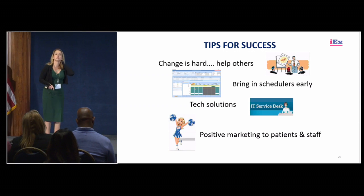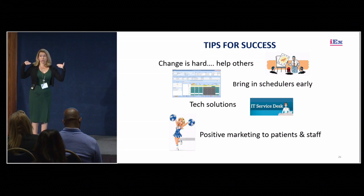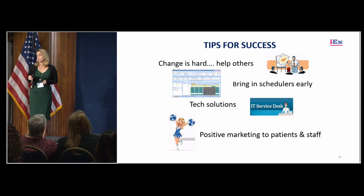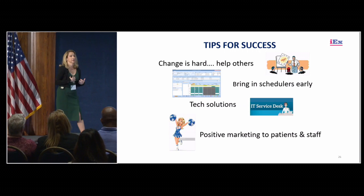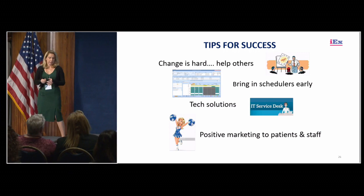So what did I learn? Change is hard. So again, Steve Jobs in a turtleneck, just picture that. Really cool app. Bring in the schedulers early, right? That's super important. If you want to get something done, get the frontline staff, get the nurses involved, get the frontline physicians and the PACT teams to do it, and it will happen.